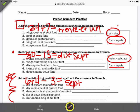Once you have finished with this assignment, you are going to screenshot it, and then please upload your screenshot into Canvas. Again, the assignment is titled French Numbers Practice.